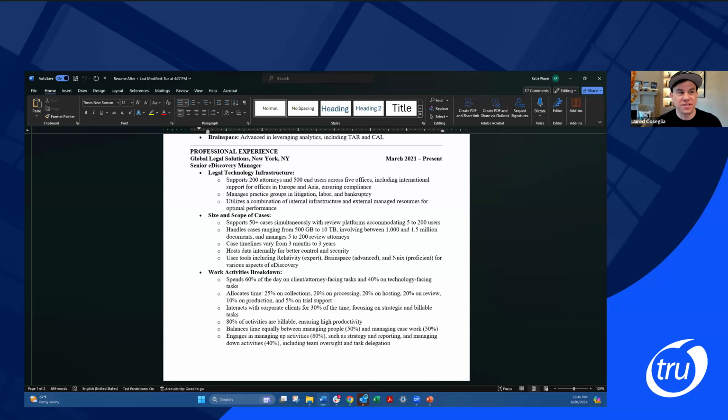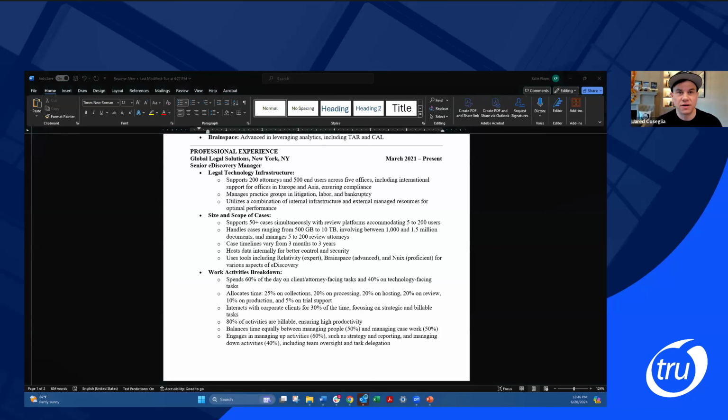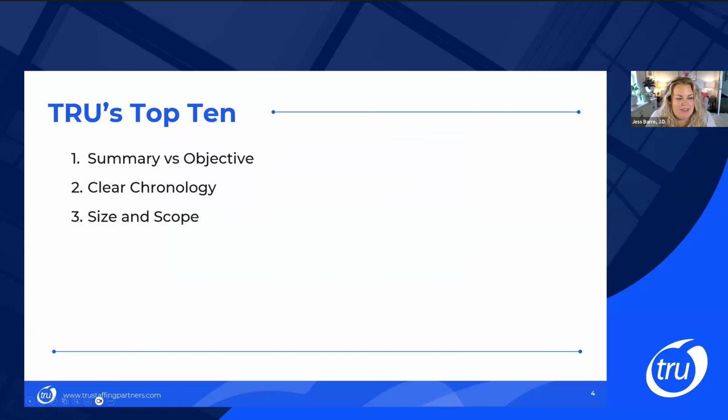Jess, any other comments on size and scope? This is a really important one. It is a really significant one. I think we've covered it well. Why don't you talk about the funneling of skills?